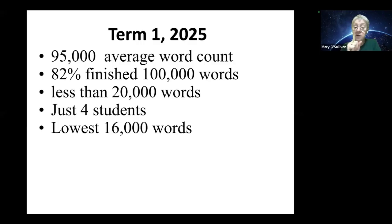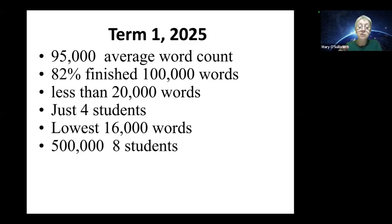Considering that when we were reading paper books the average was about 20,000 per year, I think even that student will probably manage to finish about 30,000. So it's still going to be better than if we were just using paper books. In regard to high level reading, 8 students read about 500,000 words.